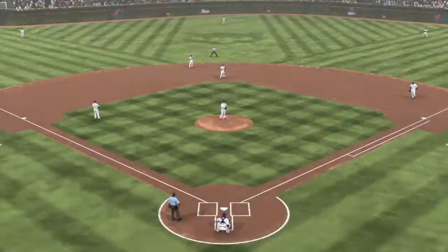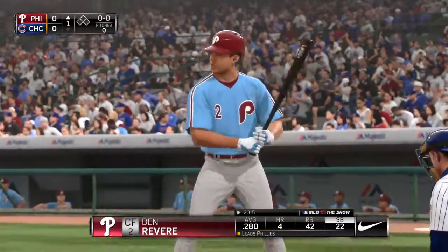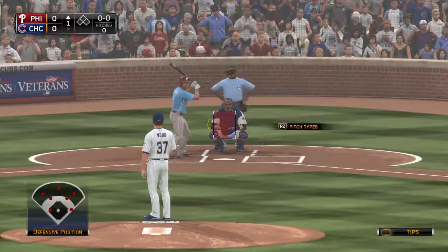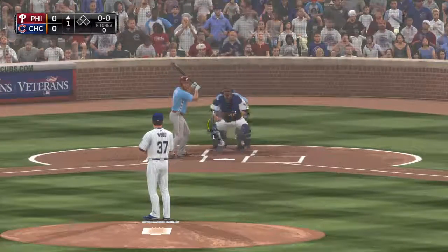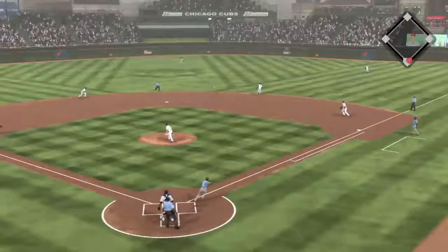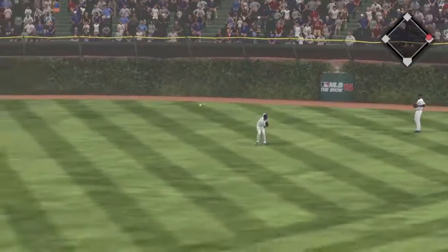But first, let's take a look at the starting lineup for the visiting Philadelphia Phillies, as their order here this afternoon will look like this. Center fielder, Ben Revere. Oh, he got his fastball that time as this one is sent into right center. That's a base hit.